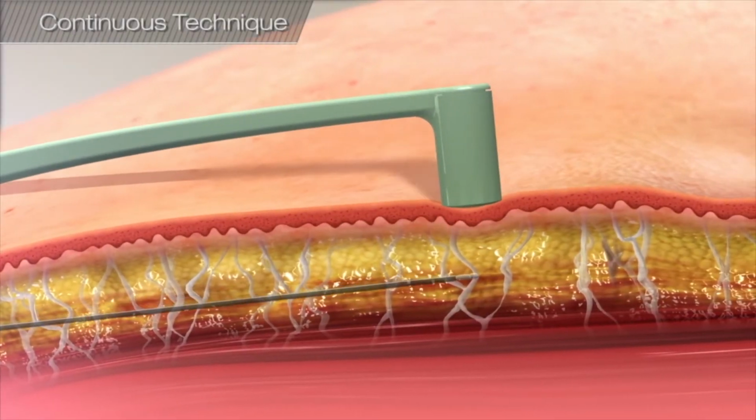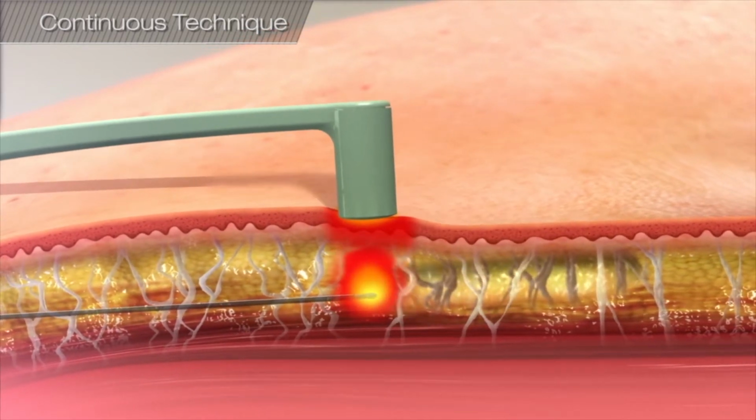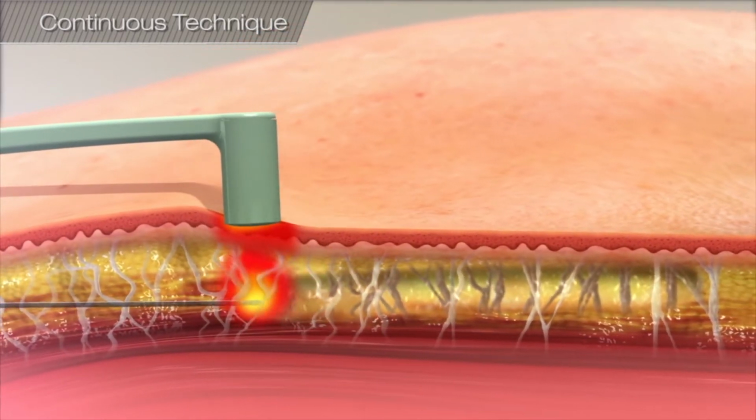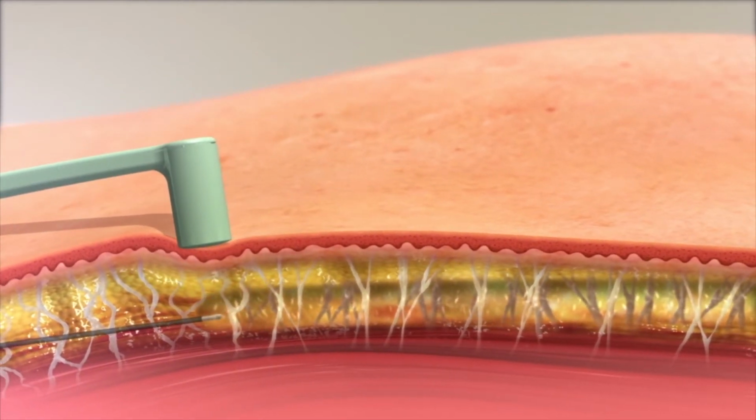With the FaceTite device, we can deliver thermal energy under the skin. Access to the lower face and neck is provided through tiny incisions under the chin and earlobes, therefore large unsightly scars are avoided with this treatment.